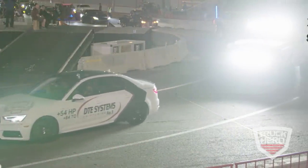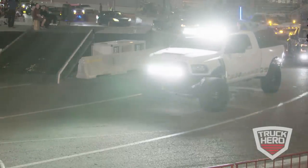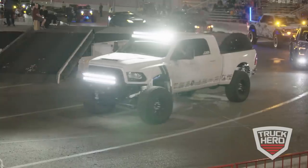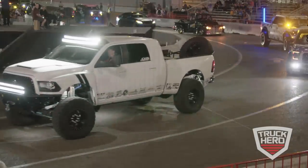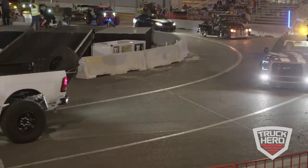So our friend here in this Audi is about to remove his rear view mirror right from the windshield. Great looking car. Plus 54 horsepower, just by a chip too.